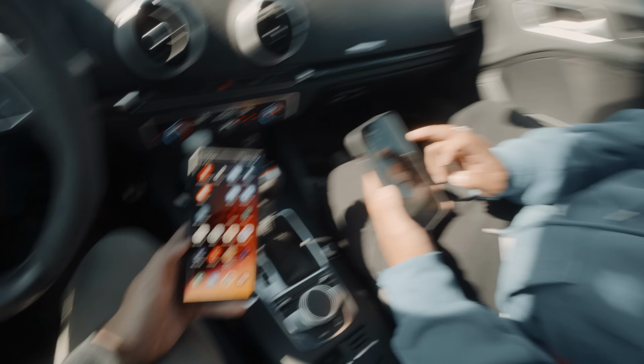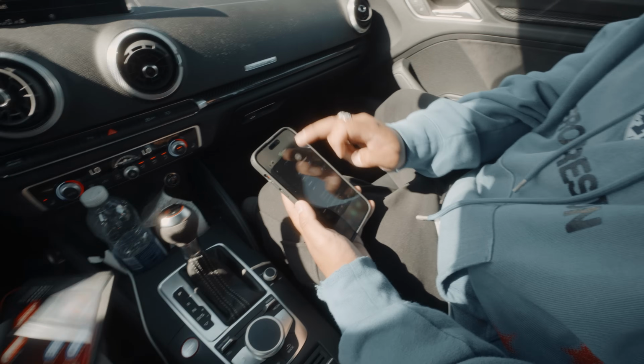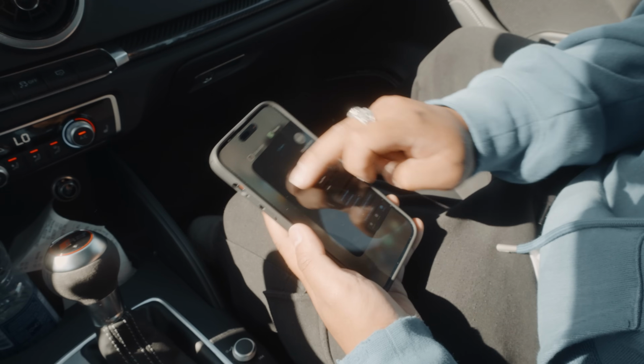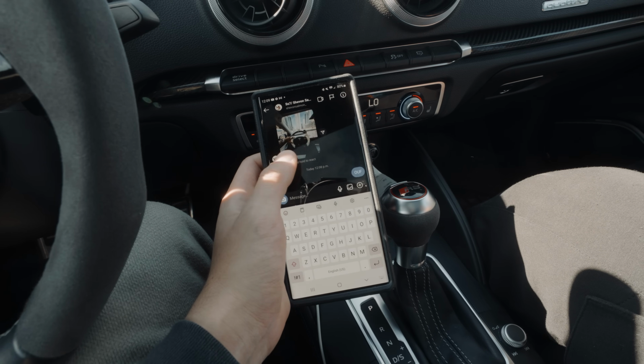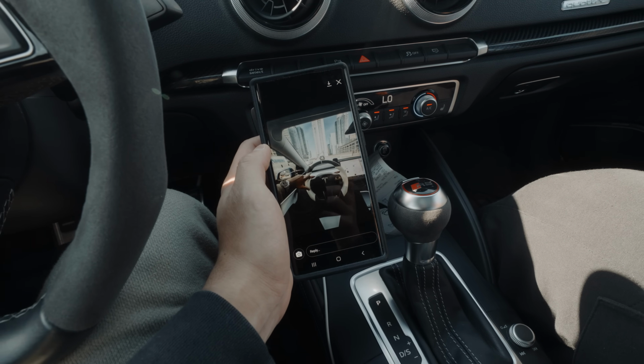This is all I have to do. That's not fair. That's not fair, bro. Holy crap! That's why your phone is so warm. Siobhan, man, if you're watching this, that car is looking fresh. Look at that interior.